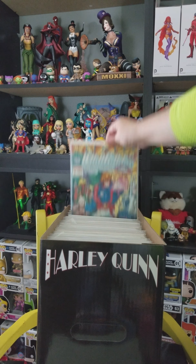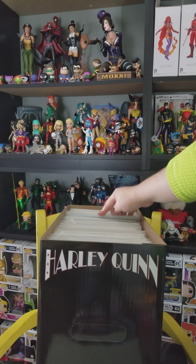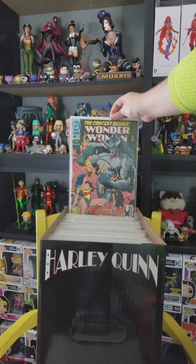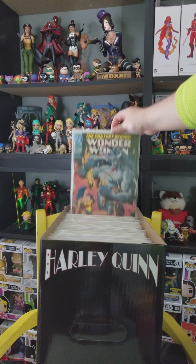Wildcat, number one. Just a blank sketch. Another blank sketch. I Hate Fairyland, issue one. Wonder Woman, issue 90. This is the first Artemis appearance. Rose, just a really great Finch cover.